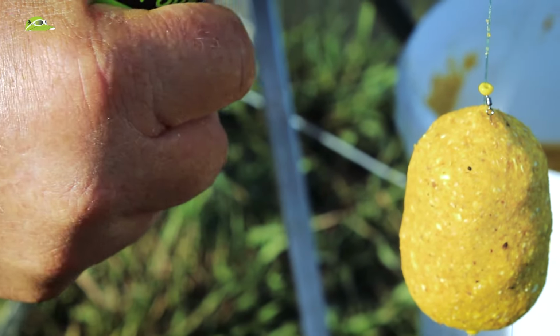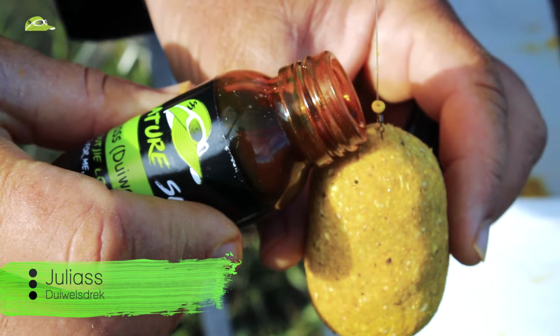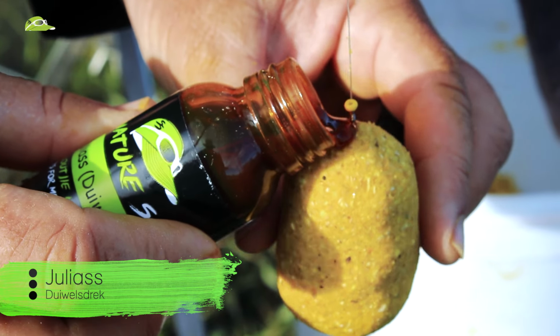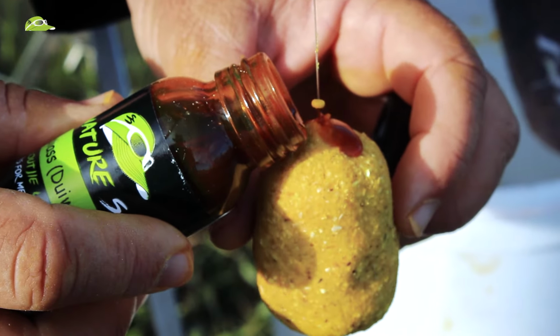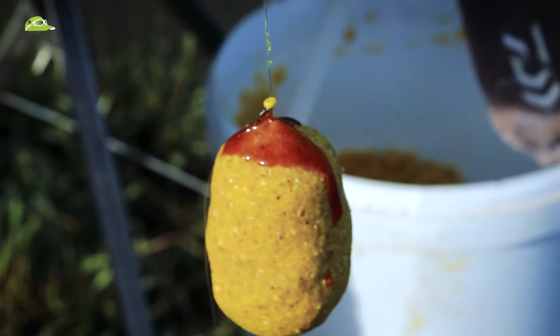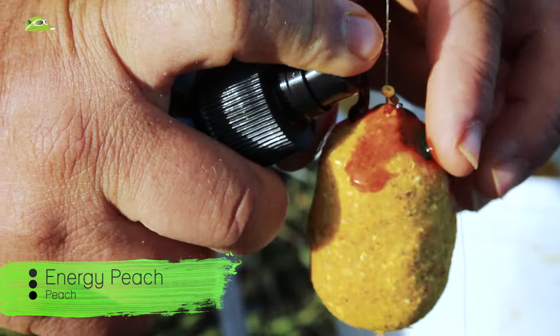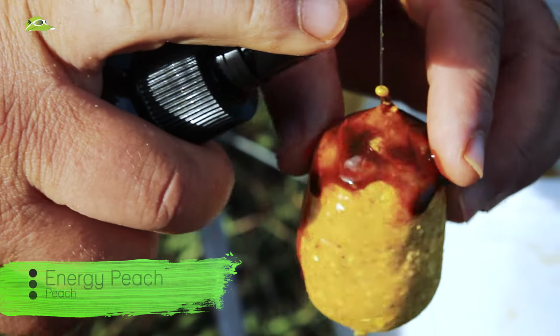So Rietvlei is known for Devil's Track. It's one of my secrets in Rietvlei, and it's out in the open now. I always catch a lot of fish with it, but I do combine it with energy peach, and that's what I put over the Devil's Track. So very good combo for Rietvlei. Make sure when you come here that if there's two things you bring along, it's the Julius and the energy peach. You can basically combine it with anything else, but make sure you get those two when you visit Rietvlei.